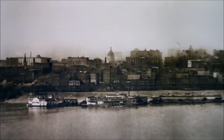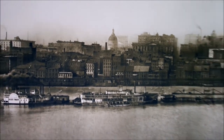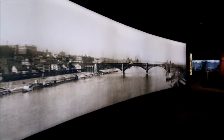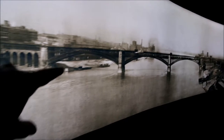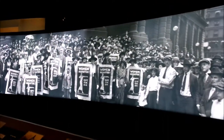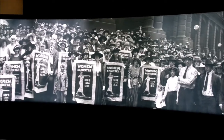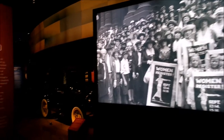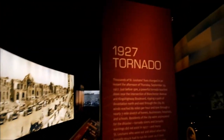Around the turn of the century. There's the old courthouse. Mark Twain. There's the Eads Bridge. 1927 tornado. Wow.